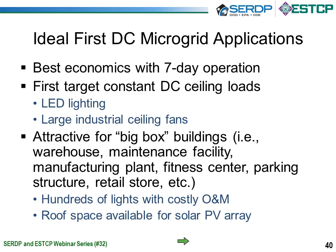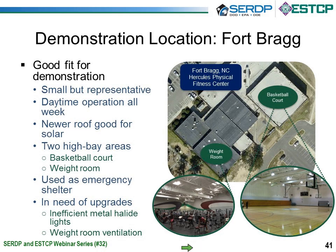These buildings are typically big, flat roof buildings, so they have a lot of space for a solar PV array. And they often will use industrial ceiling fans. So that is an optional load that we have available, and it's many times a very good addition to improve the energy efficiency and comfort of the buildings anyway.